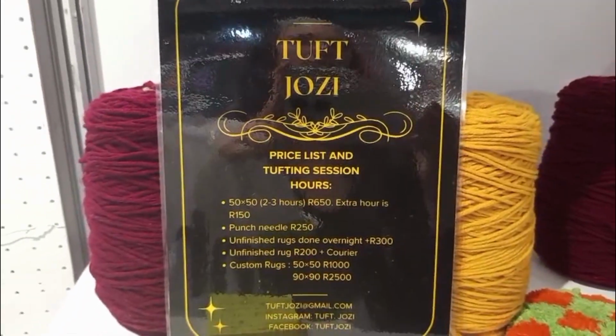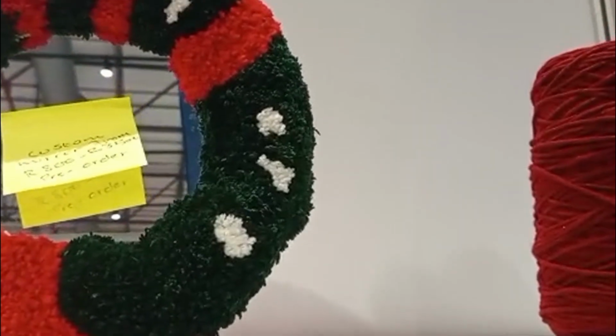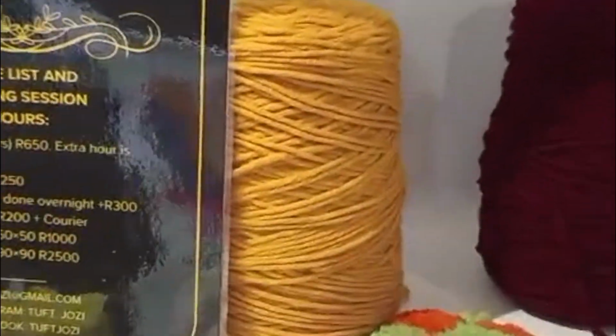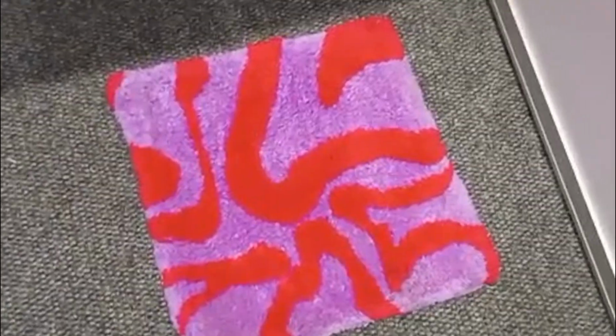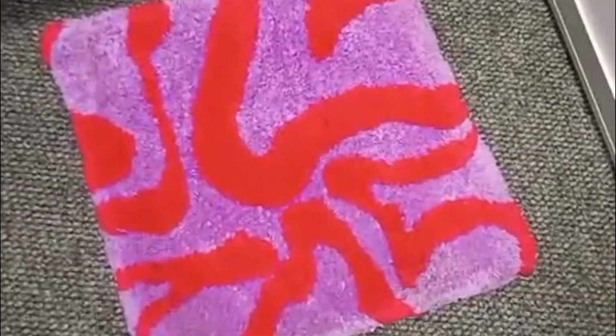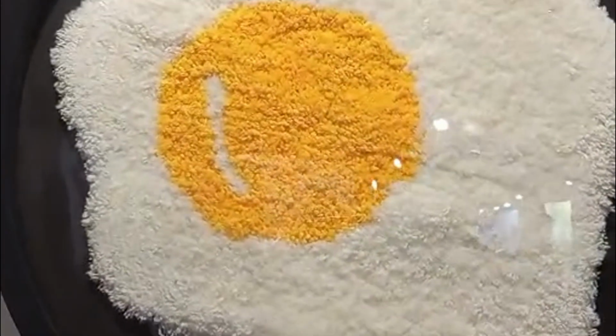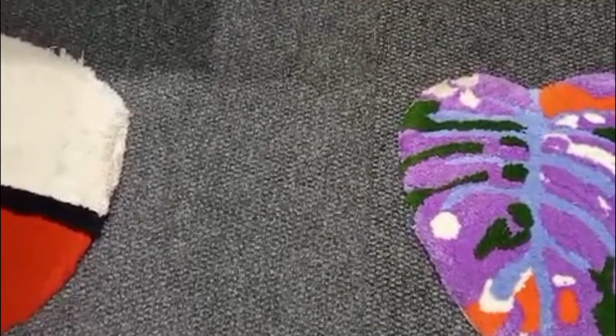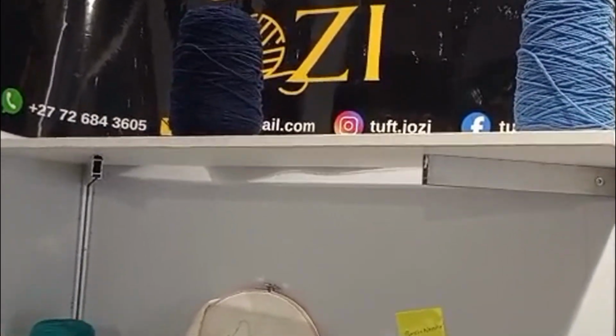Tuf Jozi. These lovely people make custom rugs, and they have their kits available so you can go and make your own rug at home with all the instructions, all the how-to-dos. So it's totally beginner friendly. They also cater for punch needle. Now, for those who don't know what punch needle is, please forgive me if I'm not very accurate with this. It's basically embroidery with yarn. So if you do punch needle, please let me know. So anyway, guys, I think these guys at Tuf Jozi make really, really awesome little rugs, and I think it would be really, really cute to try this out. It definitely caught my eye.